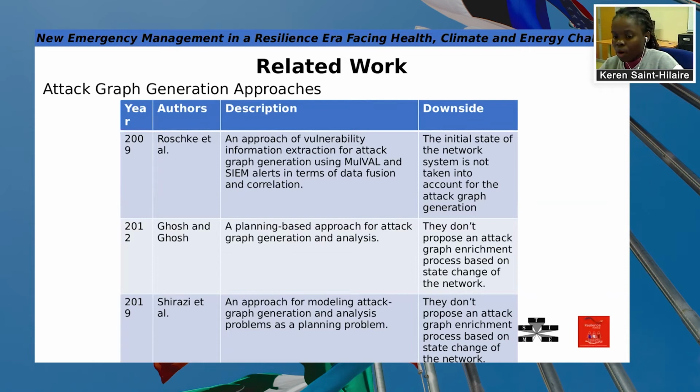And there also exist approaches that are based on planning programming. In this case, they don't do enrichment of the attack graph based on the changes of the network. So this will not really help the cybersecurity expert, because they will have to generate the graph each time.